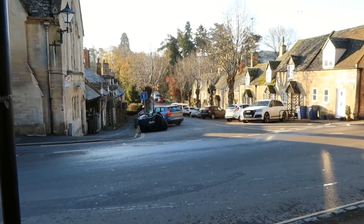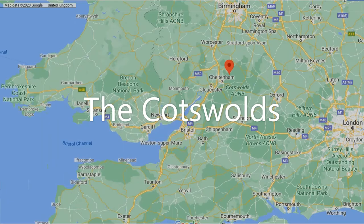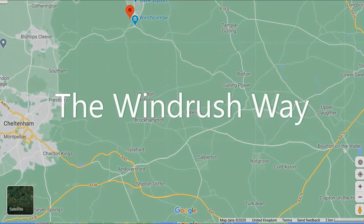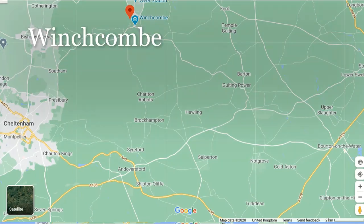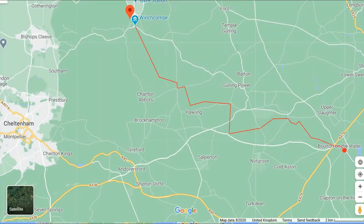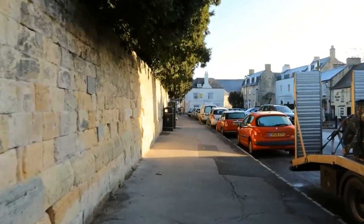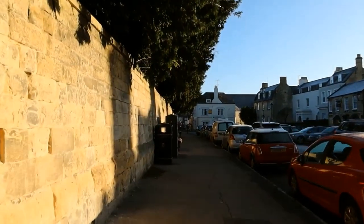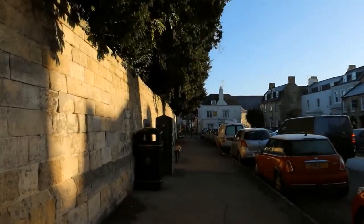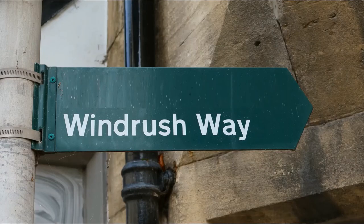Good morning, and today it's nice and sunny, and we're walking down the Windrush Way, which joins the Cotswold Way here in Winchcombe with the Oxfordshire Way at Bourton-on-the-Water, which is about 13 or 14 miles away. Should be a really nice day, very cold, but lovely and sunny. It's a high level route, not going through any villages apart from medieval ruined ones. So come along with me on the Windrush Way.